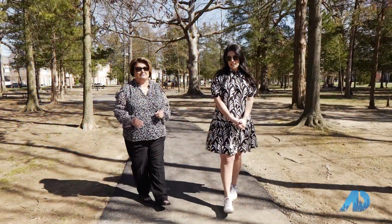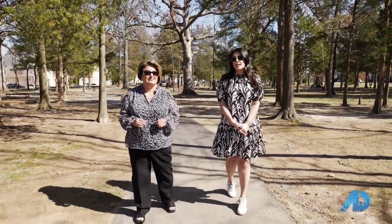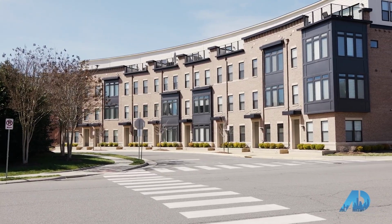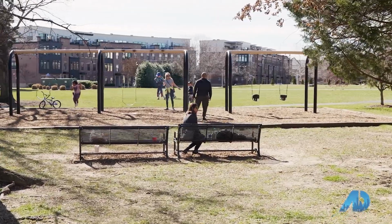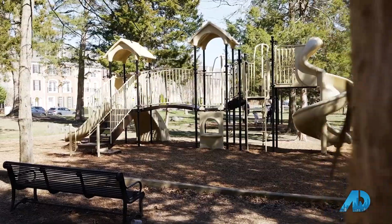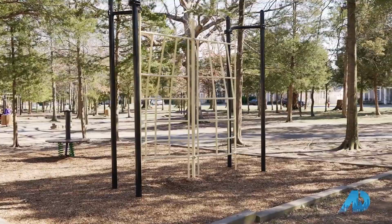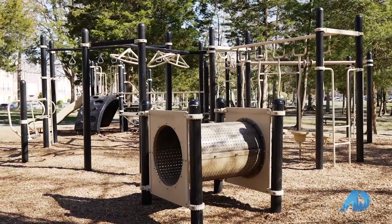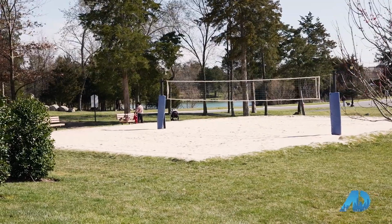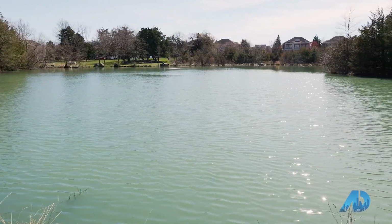Now we're going to take you to Legacy Park, the heart of Brambleton. Legacy Park is an 11-acre park located in the middle of some townhouses. People that live around here can easily meet in the middle of the park, bring their kids, walk their dogs. This park is really central to all of Brambleton and the community. This park features 2 playgrounds, a basketball court, a sand volleyball court, zip line, lighted tennis courts, pond, waterfalls, and much more.